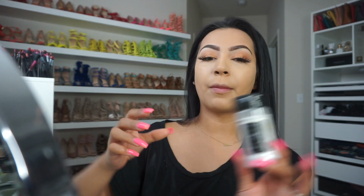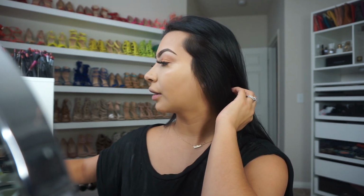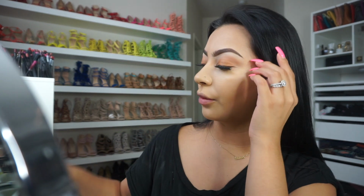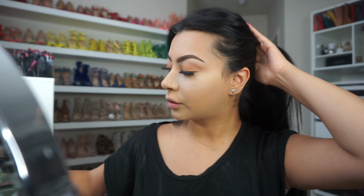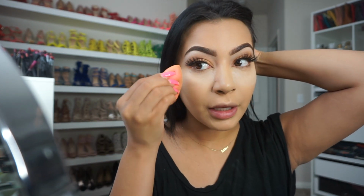Grabbing my RCMA translucent powder. Oh, it's the No Color powder, sorry. Not the translucent powder, because I have that one too. But it's the No Color powder, the one that we use. Just going to set my concealer.